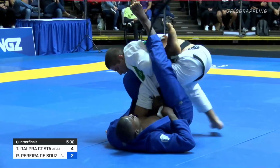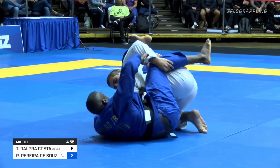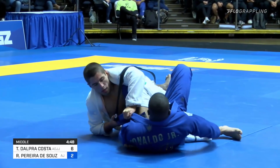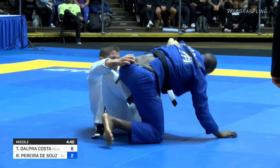So Tainan will come back up on top to return the score, and we'll have a 6-2 lead for Tainan with just about halfway left in the match, 5 minutes. Just a reminder, the winner of this match will go on to face Tommy Langacker of Novo União in the middleweight semi-final, who just had an incredible triangle with Jaime Canuto in 2 minutes.